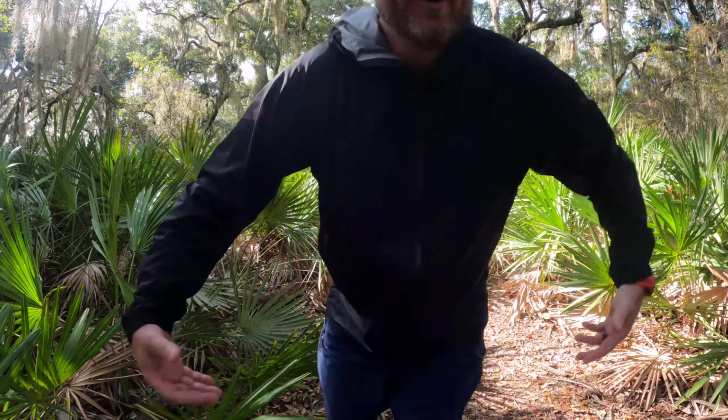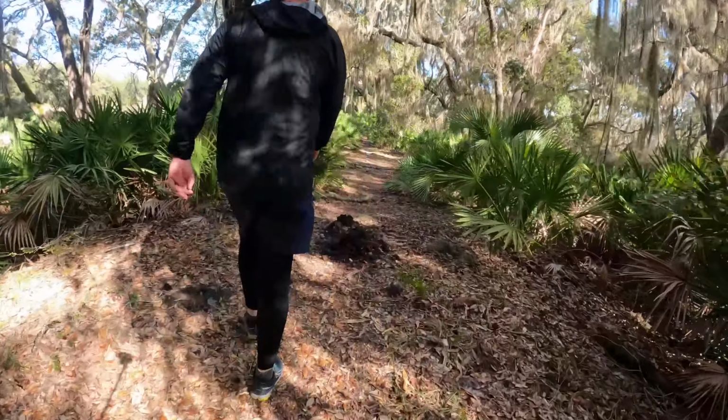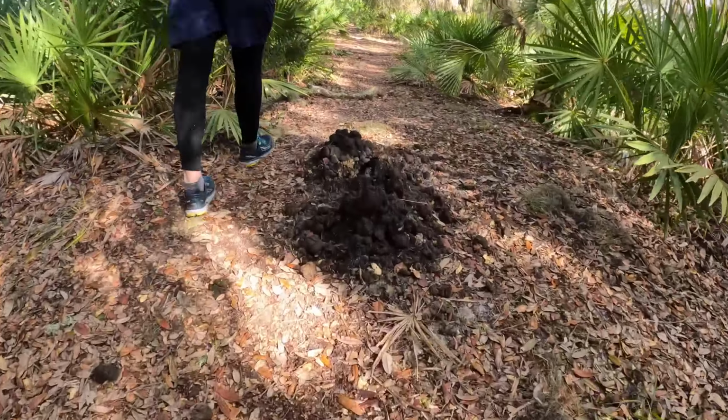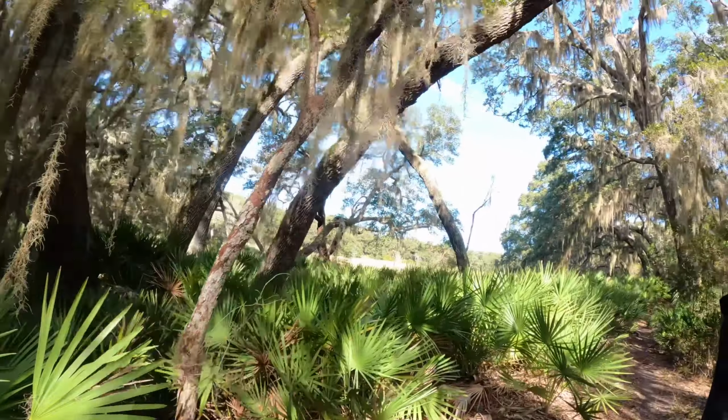This guy took 3 giant massive turds right here and then left. I must say, the horses have not learned LNT. Leave no turds, horses. Leave no turds.